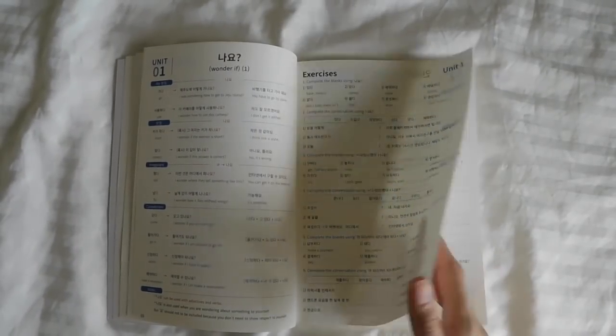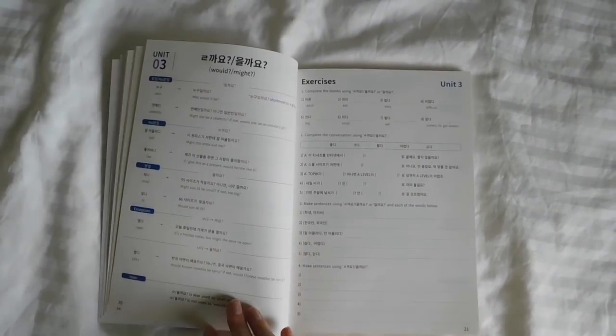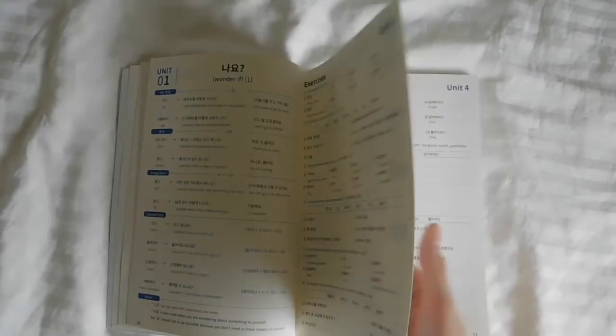All the important grammar points are put in red, so it's easy to use. And I really enjoy how many exercises there are. So don't worry, at the end of the book there are the answers. So for people who self-study, like myself, you don't need a teacher to take you through this book. It's an excellent resource to use on your own.